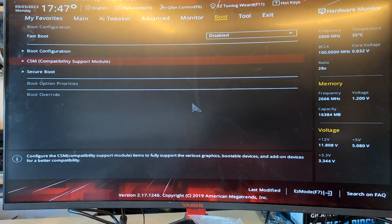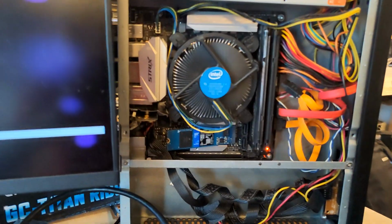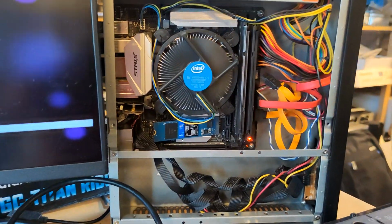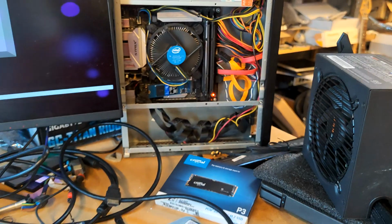Actually, let me give it a try. Let's see if it works. Well, this drive also doesn't work. So this SN580 doesn't work. So I would say that's the very short list of drives that do work on this motherboard.